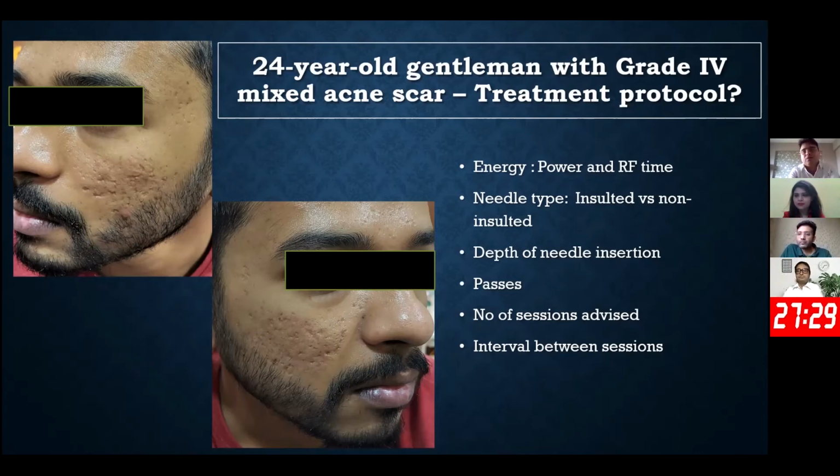It's not working out. So what you need to do is first make a treatment plan with the patient. Okay, in how many months do you want to look better? In how many months do you want your acne scars to improve? And that treatment plan becomes your Bible to treat the patient. You have to understand that this patient has multiple scars. He has bad scars on the face.